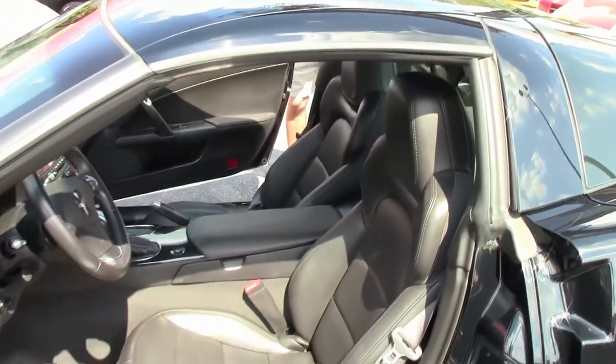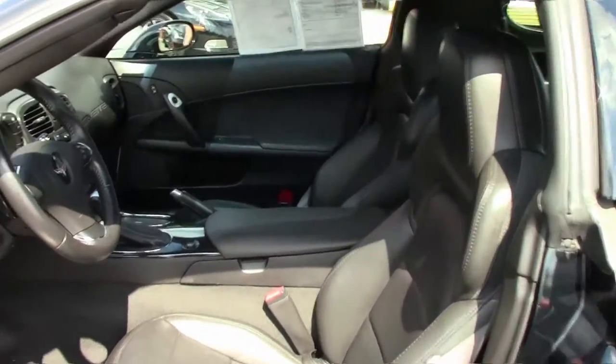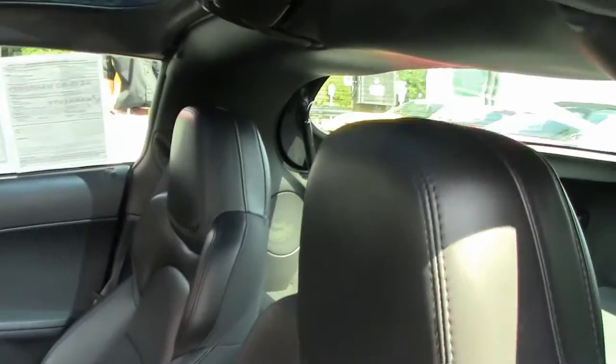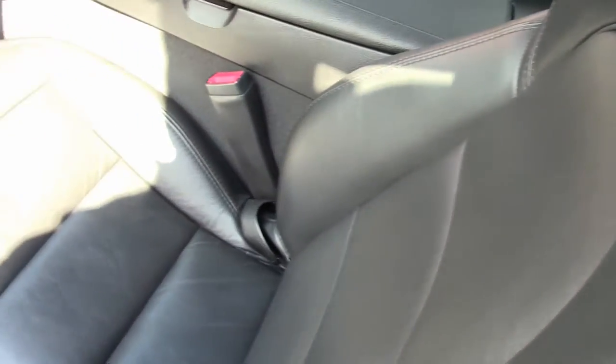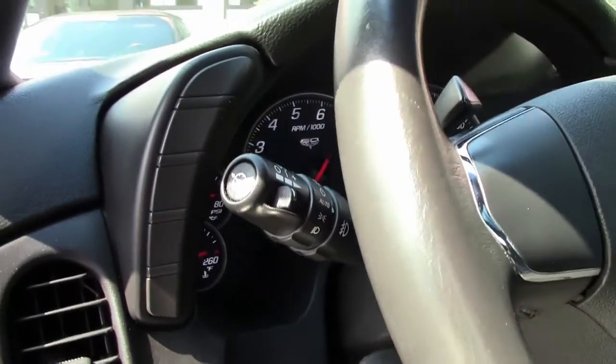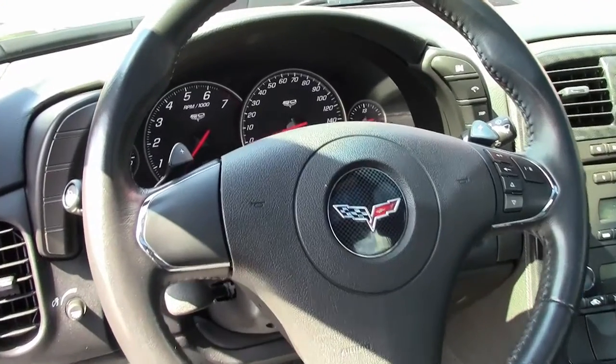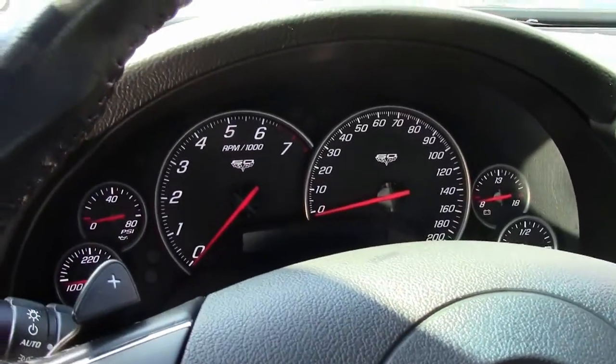It's a garage kept baby. Somebody took good care of this car. Dual zone electronic climate control, the dual power sport seats, and they're in great shape, well maintained. It's got the XM MP3 stereo with the front input.